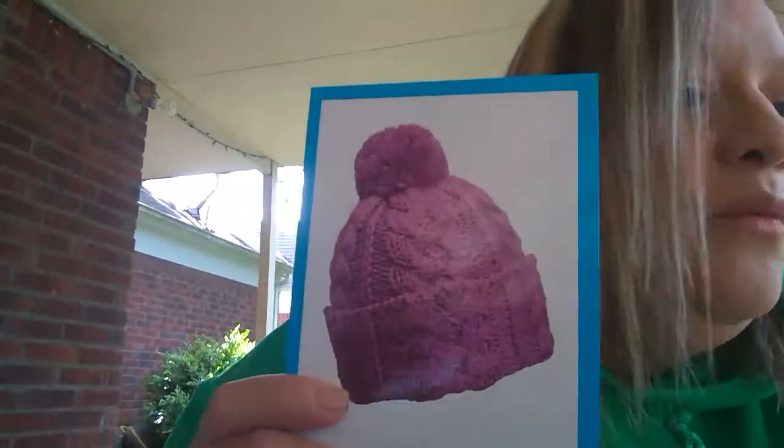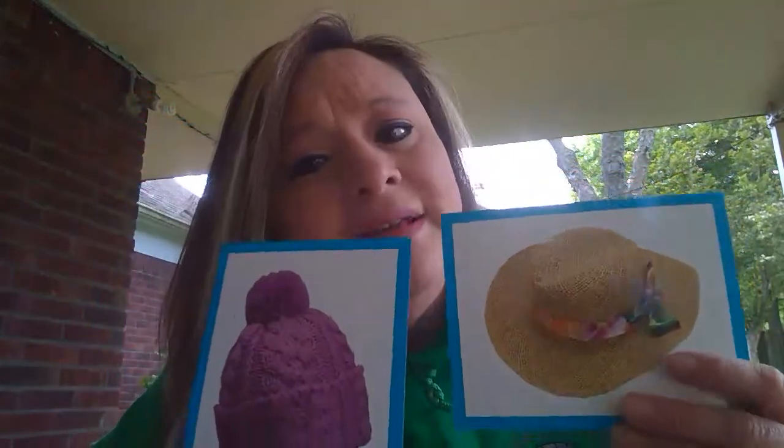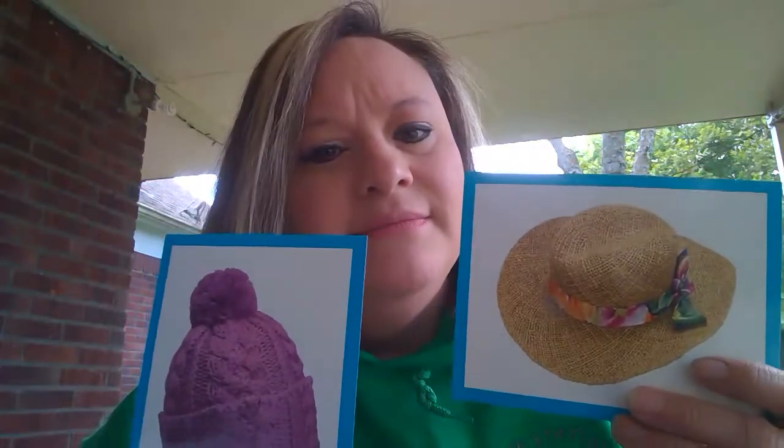All right, here we go. Let's see what else there is. Oh, here's a good one. This is what? What is this? This is a hat. It is a hat. And where does it go? On your head. Now, can you tell me the difference between the two hats? They're both hats. They both go on your head, but what's the difference? One of them I might wear when it's hot, and one I might wear when it's cold. Which one am I going to wear when it's cold outside?